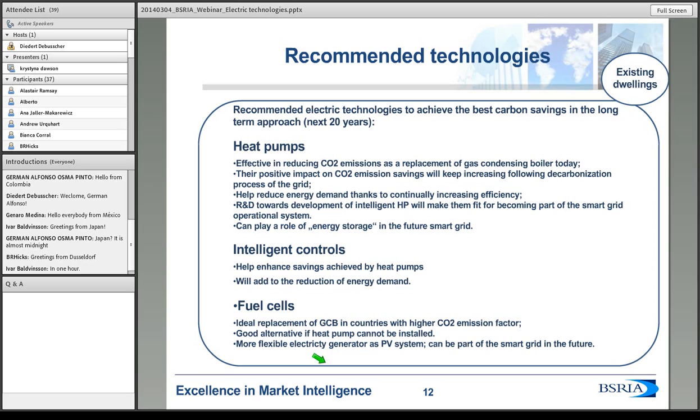They also have a very bright future with the introduction of the smart grid, as intelligent products are about to enter the market shortly. Intelligent controls will help enhance savings achieved by heat pumps. They will also add to the reduction of overall energy demand.